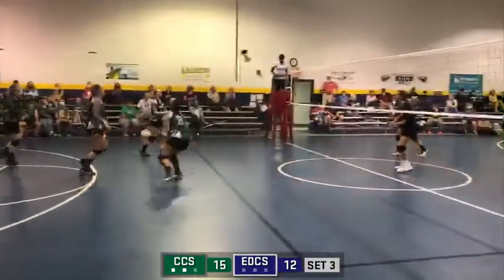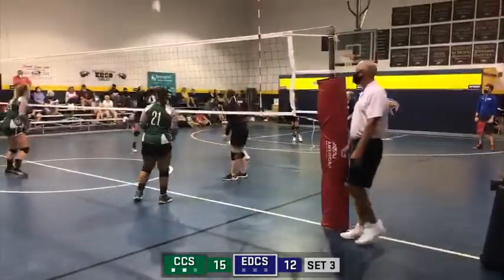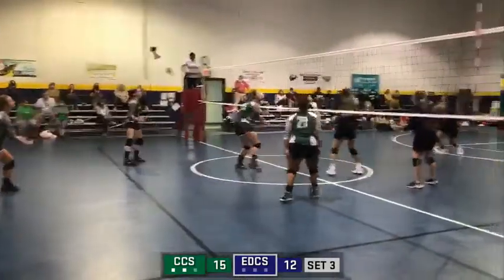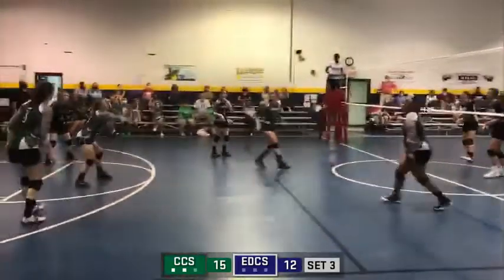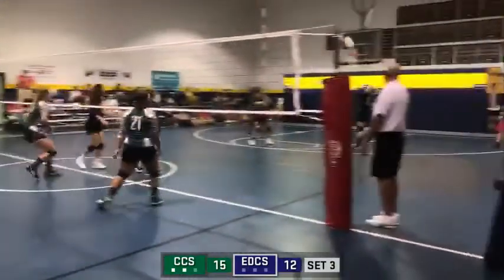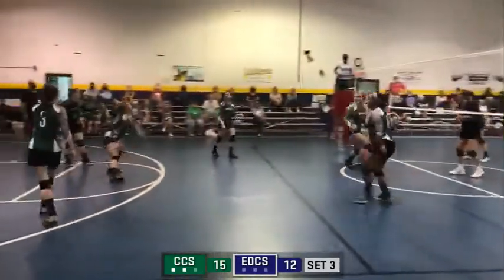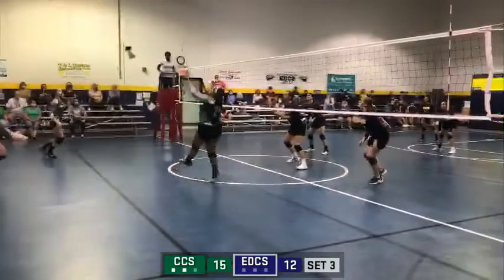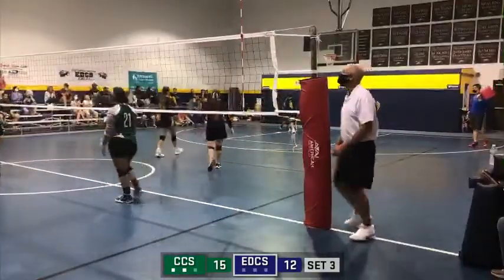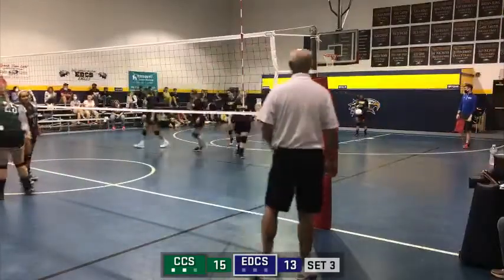Great job by Emma Patton to Lillian. Lillian just hitting it over to give Calvary a chance. Good job by Isabel being in that net to deflect that spike. By far our best net game we've had all year. Great play by East Dayton though. They are not going away here in this contest. Lillian hits it back row. Oh, and they call it out. Great job by East Dayton.